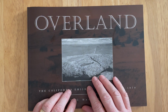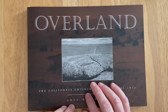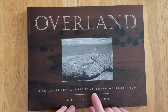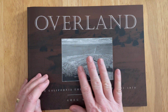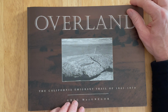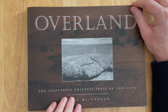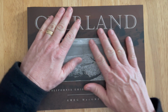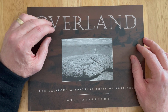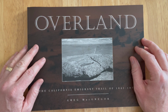One of my hobbies is studying the history of the Oregon and California immigrant trail, and in general, immigration to and settlement of the far west of the U.S., so specifically California and Oregon, pretty much. I'm not a hardcore historian of it, but I'm interested in it. I've built quite a collection of books, detailed maps, and guides.